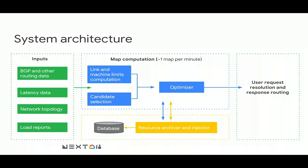For the network topology, we have built our own model for both our network and what the internet looks like. We actually have a fairly sophisticated model for all major ISPs. We share it with them, and we tell them where we see bottlenecks. Not only on our side, which we keep internally and fix, but we also tell them when we see bottlenecks on their side, and we work with them to fix it.